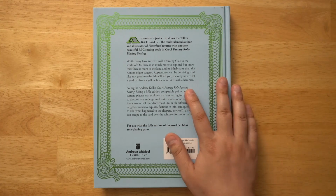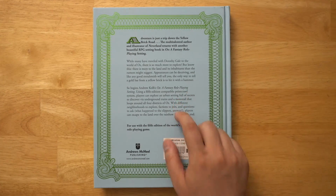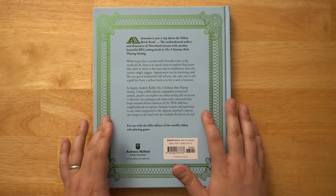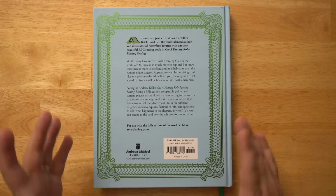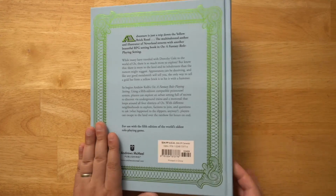So this is a point crawl system. Players can explore an urban setting full of secrets to discover via underground trains and a monorail that loops around all 4 districts of Oz. With different districts to explore, factions to join, and questions to ask, like what happened to the slippers anyway, players can escape to the land over the rainbow for hours on end.